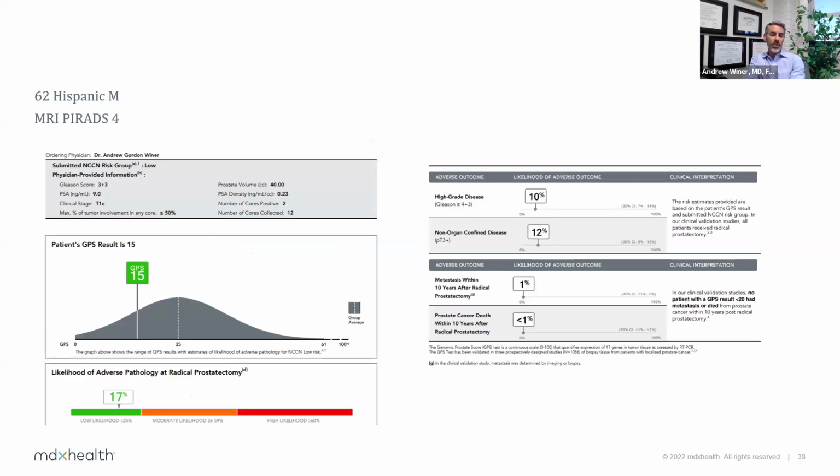And then the last one here, kind of confirming what I said before, this PSA density was 0.23, which is above the 0.15 cutoff that I use. And he had grade group 1 in 2 out of 12 cores with another confirmation here on the GPS. So he is 100% going on active surveillance in my practice.